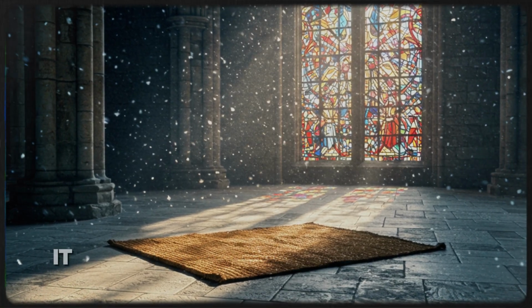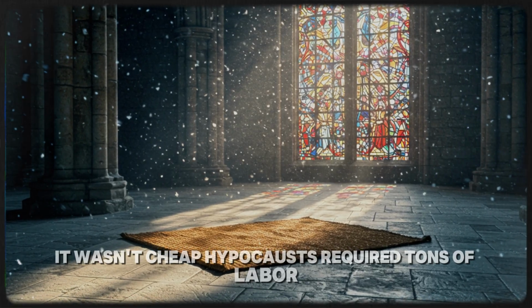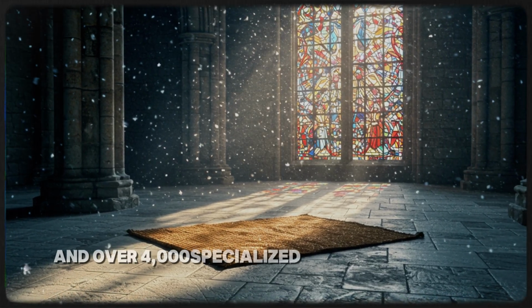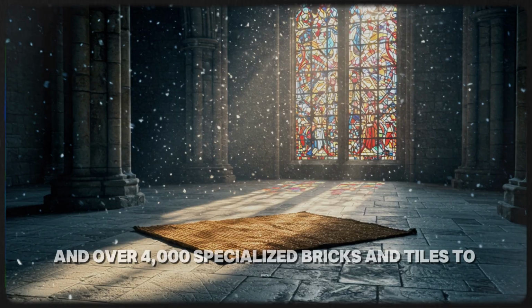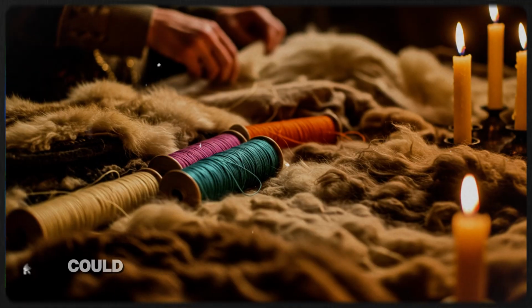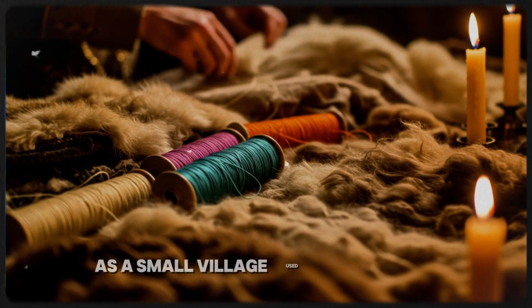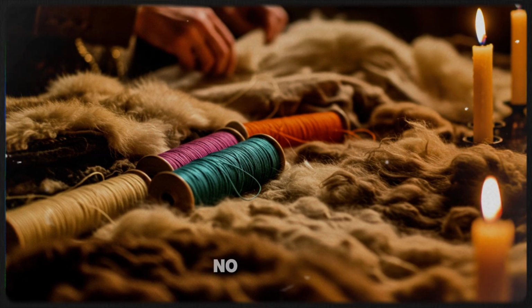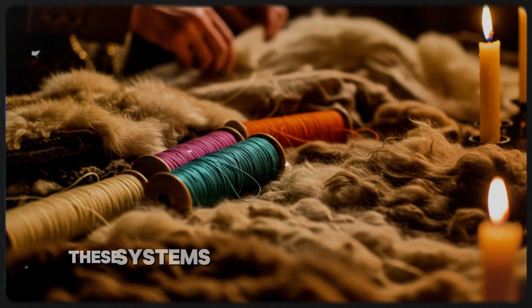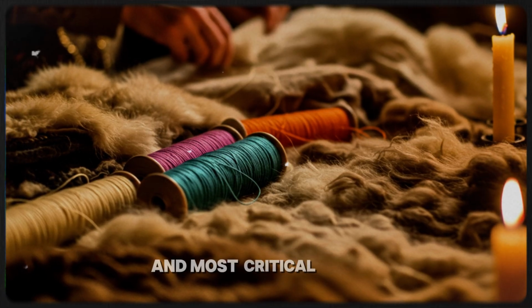Of course, it wasn't cheap. Hypocausts required tons of labor and over 4,000 specialized bricks and tiles to install, not to mention a constant fuel supply. A single hypocaust chamber could burn through as much wood in a day as a small village used in 2 weeks. No surprise. These systems were reserved for only the richest royals and most critical rooms.